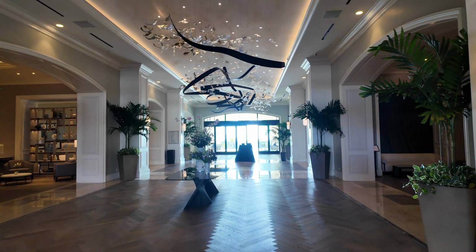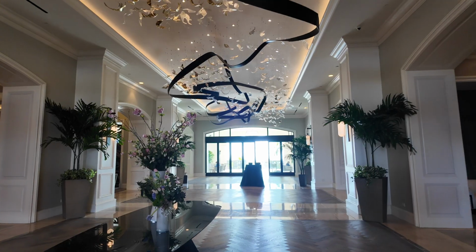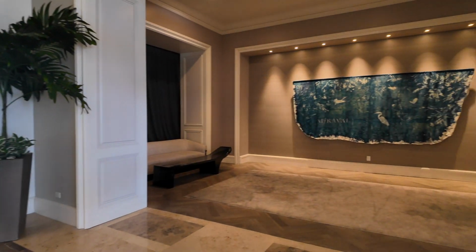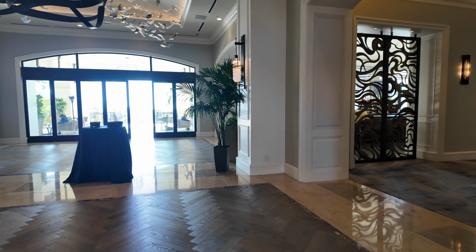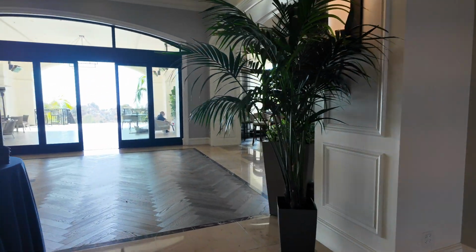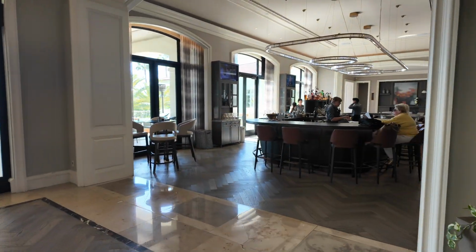Now, as you enter this property, you can see just how beautiful it truly is. Lots of custom art around the entire place. Again, Park Hyatt is one of the highest end brands that Hyatt has, so you've got to make sure that things look pretty snazzy walking in. I think they do an amazing job here, making things feel very bright. I remember this resort being a little dark the last time I was here, so I was happy to see those changes.